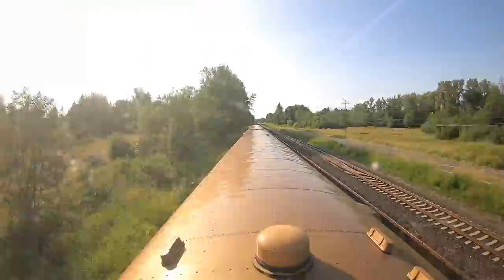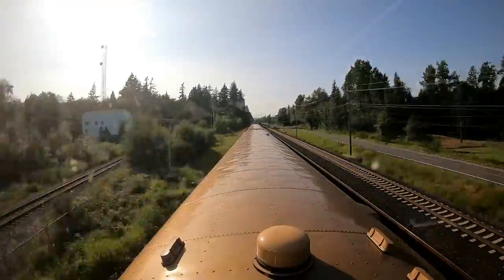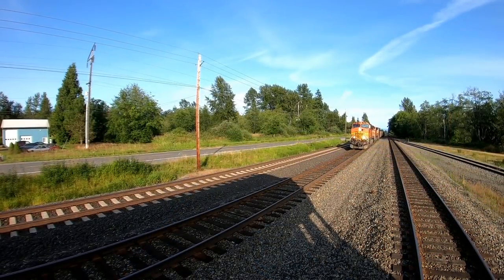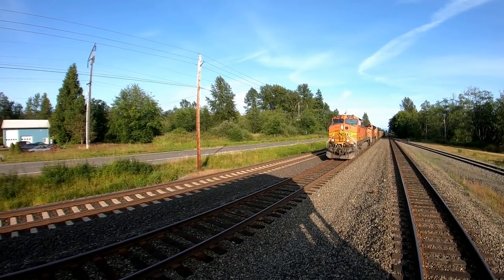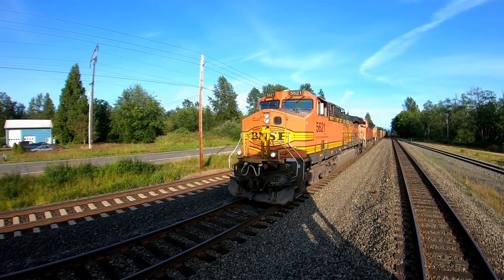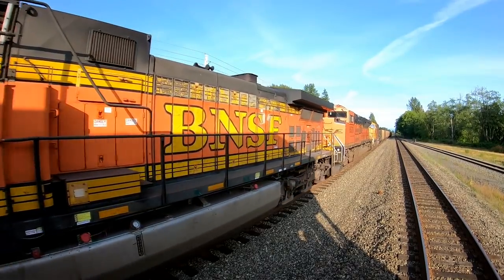So, just north of Bellingham, we had to pull over onto this siding and wait for an Amtrak train to come through. And we weren't the only ones. There was a BNSF freight train that had been heading up the coast just behind us. So we had to wait for it to catch up with us on the siding, and then we both had to wait for Amtrak to pass by.